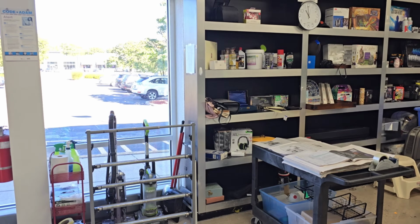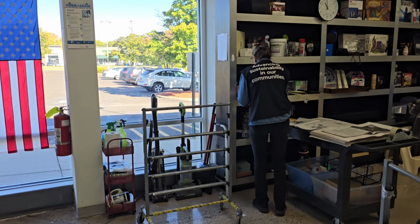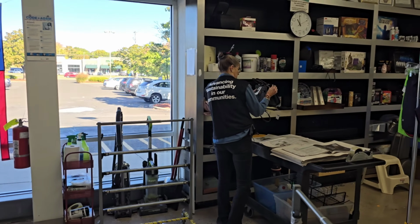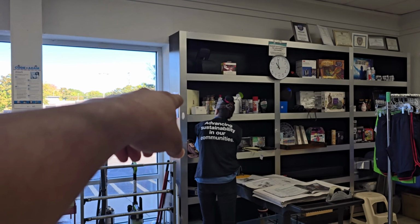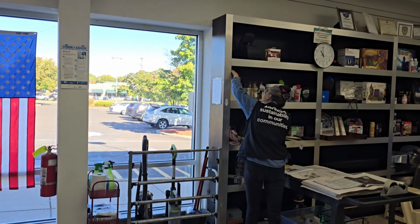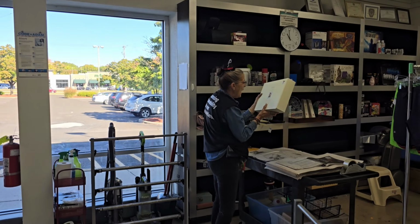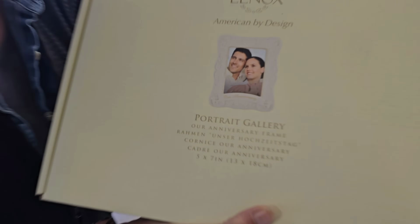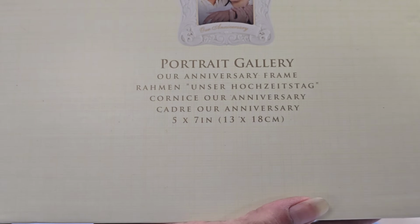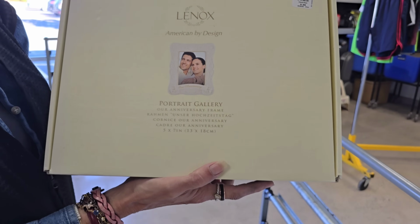I'd hate to ask you to go over there again, but you guys got stuff hiding back there. What's that black bag there? Is that a Dooney and Bourke? Okay, and what's that Lenox item over there? What does that say? It is just a frame. Oh, it's just a frame, huh? That's a Lenox frame? Our anniversary. It says our anniversary, so it's like an anniversary frame. I like that, honestly. It's half price too, so that would be $5.